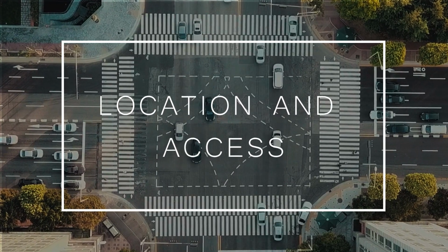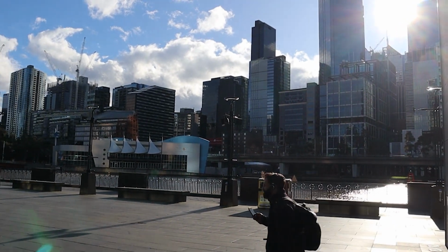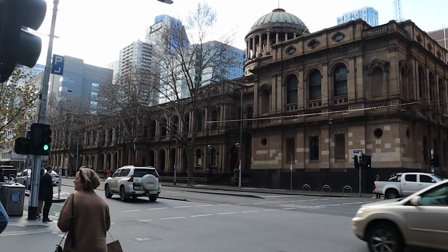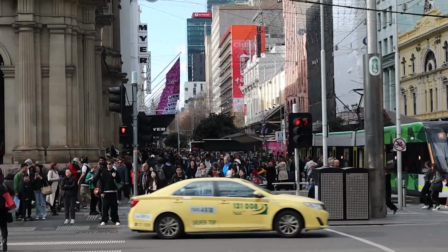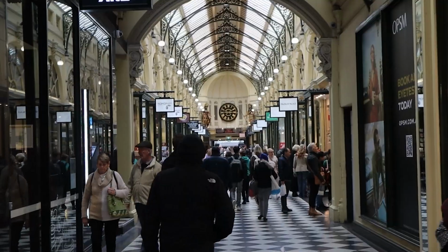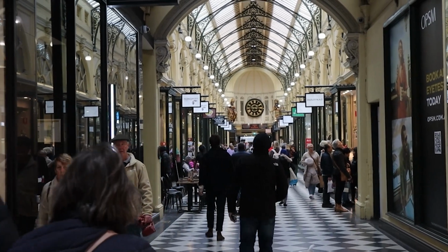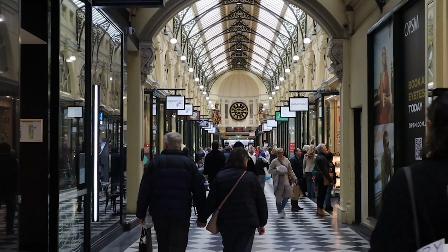Well, let's find out. Category 1, location and access. The city of Melbourne is one of the truly beautiful places in the world. It's a wonderful blend of classic Victorian architecture amidst the glistening skyscrapers of a modern metropolis. Rightly famous for its boutique shops and alleyways, excellent shows, and great coffee, it's no wonder that Melbourne consistently ranks as one of the most livable cities anywhere in the world.